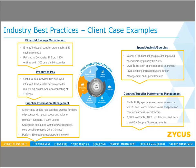In the procure-to-pay space, one of the particular challenges faced by one of our clients, a global oil field services firm, was that purchasing was decentralized, and the users were often at remote locations with very unreliable internet connections, dial-up kind of connections at 128 kb, for example. They needed to ensure, and were able to ensure, that even at lower speeds, suppliers were getting the type of performance that drove real adoption across the user base.